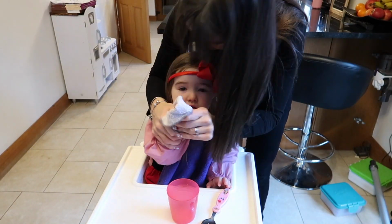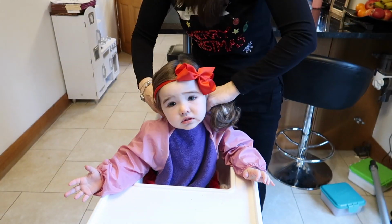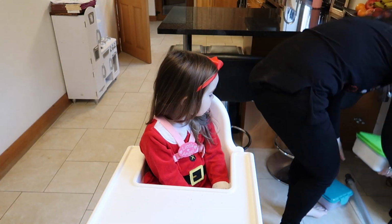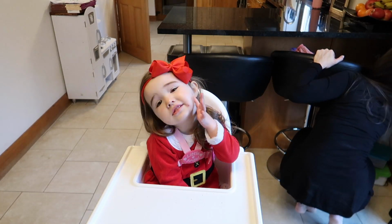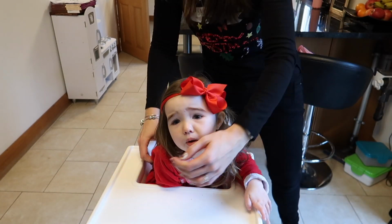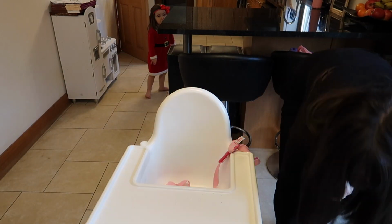Now it's time to wipe Zara. That's a little cheeky wipe out of the box, which are basically reusable baby wipes that we love, and then the dirty one goes in the mucky box. So I'm going to take her out of her high chair so that I can move on to doing some other rooms, and then also obviously clean her high chair.